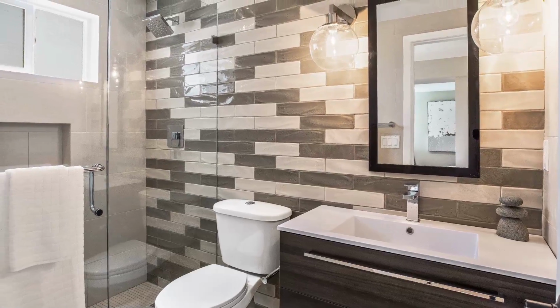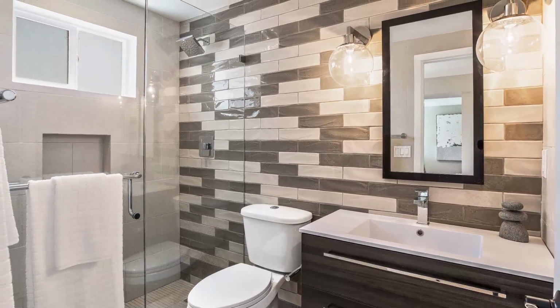The top 3 things I like most about this renovation are the deck, the living room, and the master bedroom downstairs. Beautiful, just gorgeous.